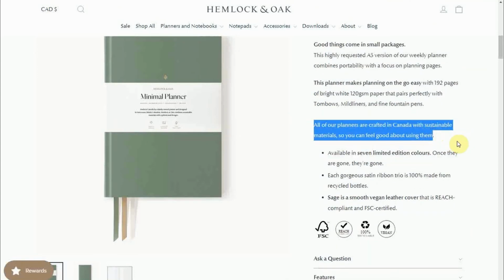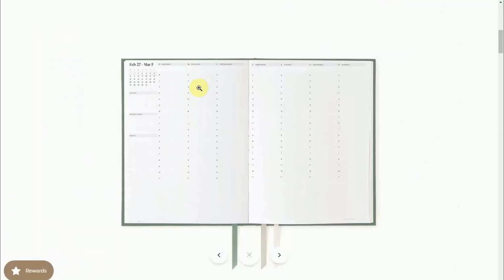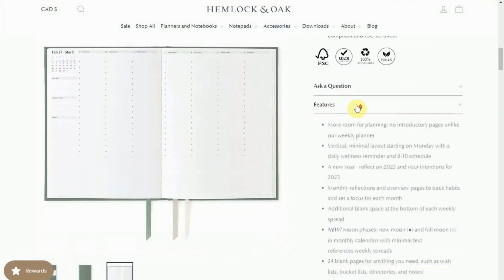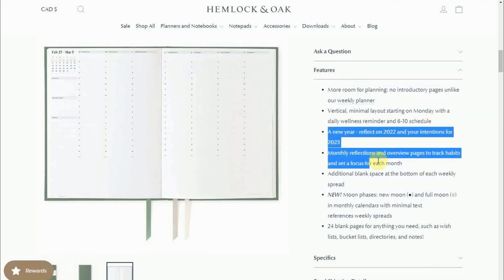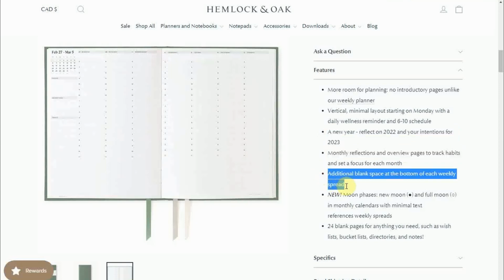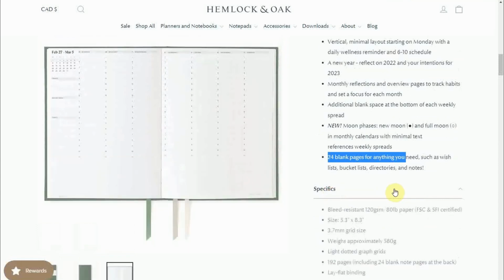Again, it's got all the sustainability things. Let's look at the layout. So the layout looks the same, so they must have made the columns narrower. Let's see. More room for planning, no more introductory pages. I like that personally. I like the ability to have it either way. I think some of that stuff is good, but some of it you don't need. There's still some of the intention stuff. Additional blank space at the bottom. They've added the moon phases. There are 24 blank pages. Are they going to tell me?